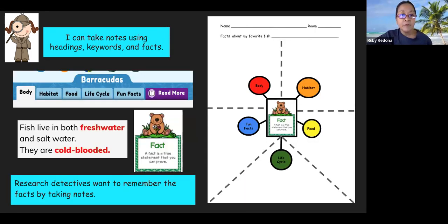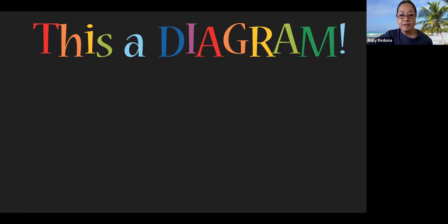And with both of the headings and keywords, the students are able to take notes. And so I created this note-taking web for them to follow the information about a fish that they were interested in. Then there is something called a diagram in nonfiction.